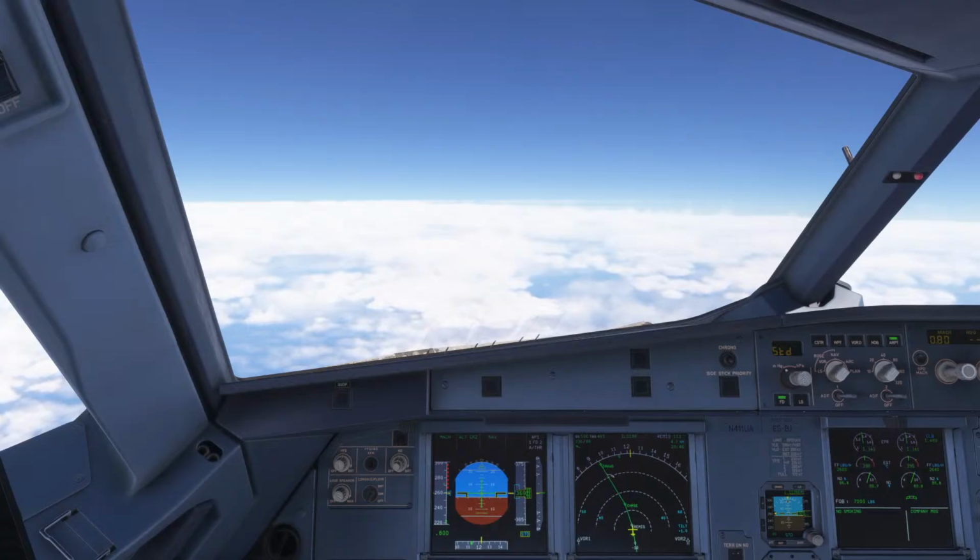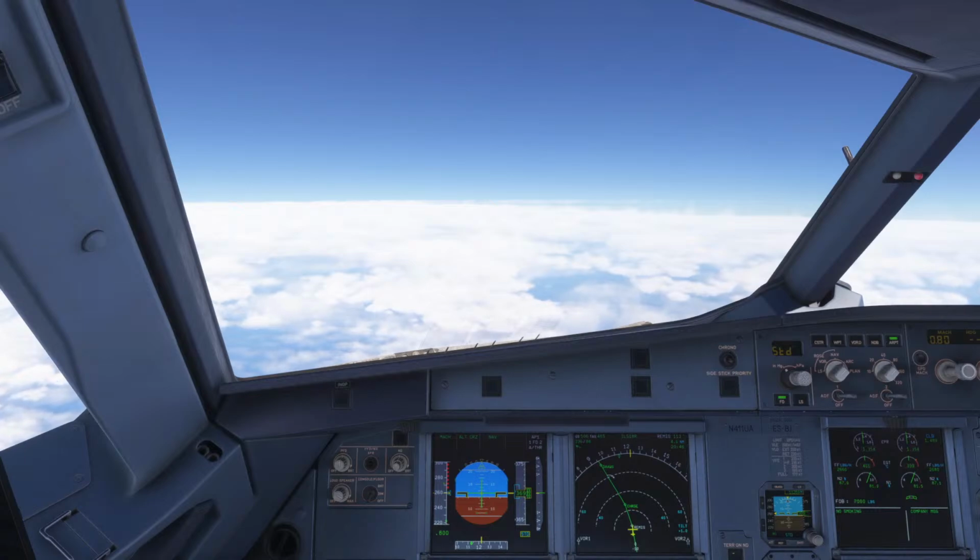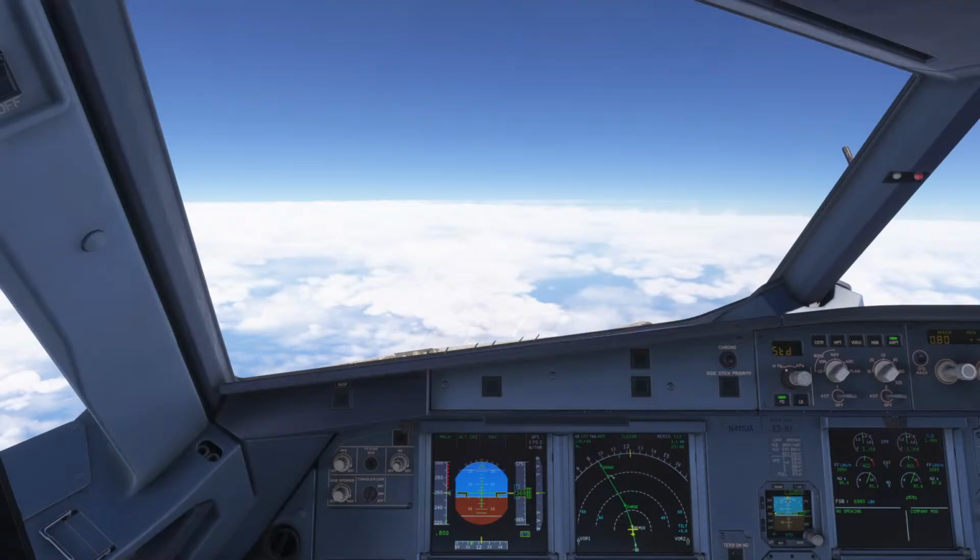JetBlue 639, you're flying the wrong transition, sir. Expect ILS runway 9 approach. Next time you've got to check it with your FMS because you're flying the completely wrong route now. Expect runway 9 approach, JetBlue 639.